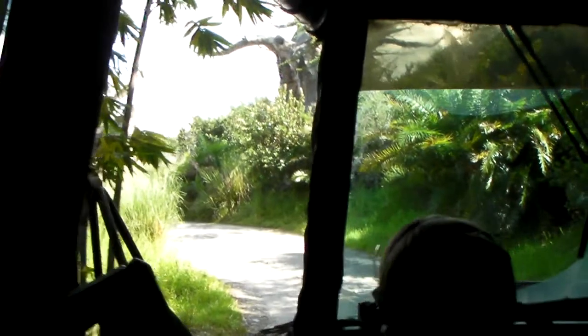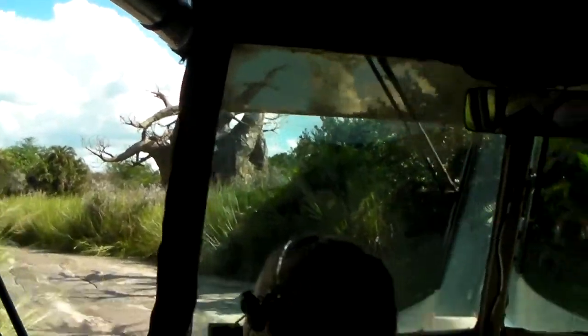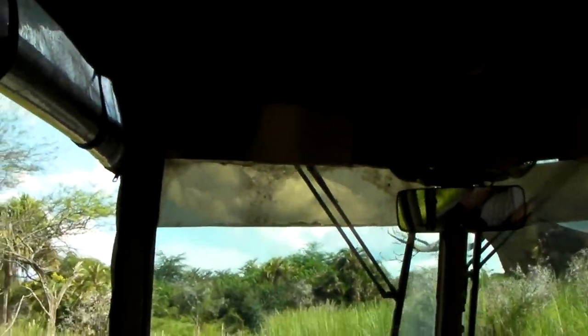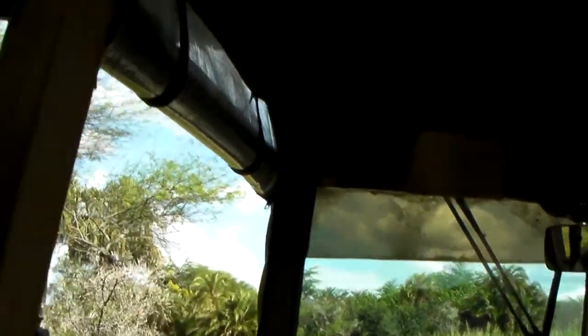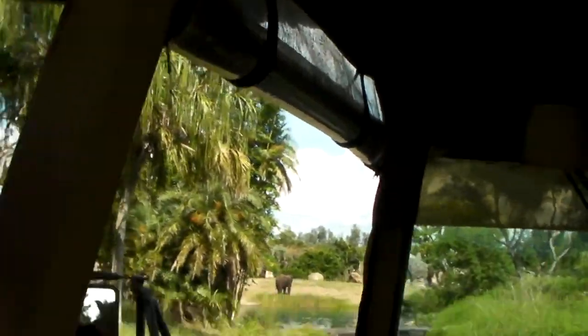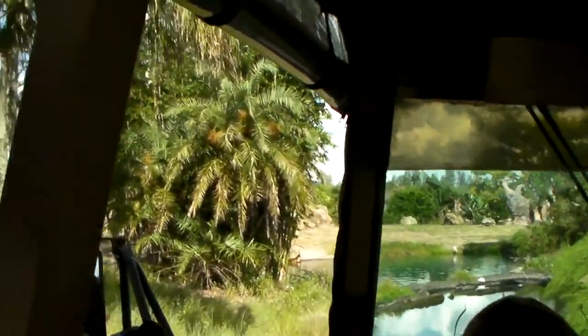More baobab trees up here. Now, baobab trees are nicknamed upside-down trees because the branches in the air look kind of like roots. We're approaching one of the elephants' favorite watering holes up here. Despite their size, elephants are actually pretty good swimmers. They love to play in this water on really hot days.